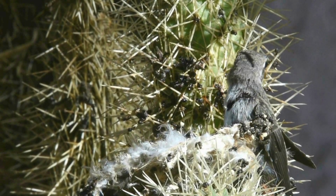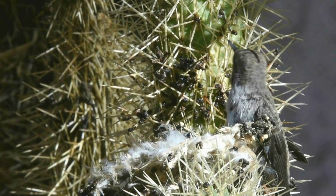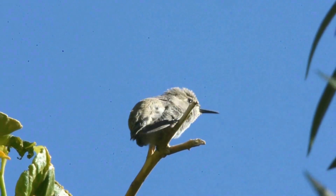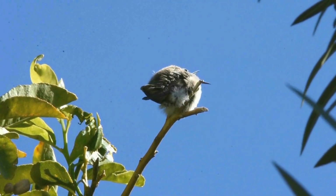Could this be it? Come on, Mia. It's been almost 10 hours. Bingo. Mia chose the oleanders as well, finding a nice, clear, open area. And in no time at all, Mom joined her.